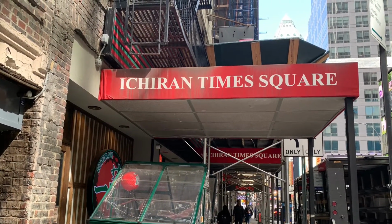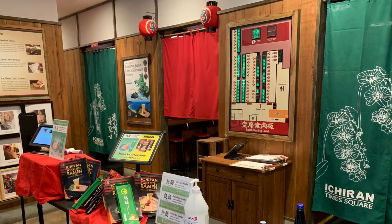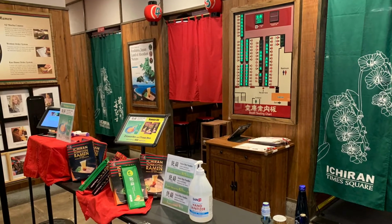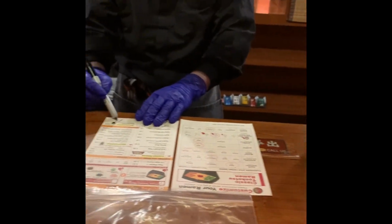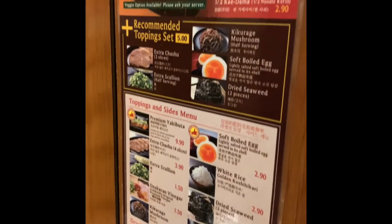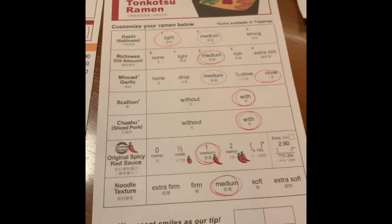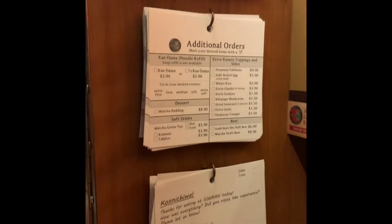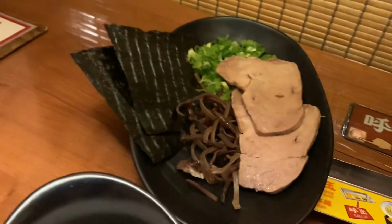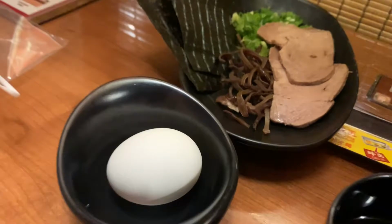This is the main entrance. And when you walk in, they show you the available booths. They take your temperature and you leave your contact info, and this is the way to the booths. So these are the individual booths you can sit. And this is sitting at the booths. And these are the instructions and the menu. You can customize your order. And this is the extra stuff you can order if you already ordered, just when you decide that maybe you want something more. Okay, these are the premium toppings, $5 for the extra toppings.